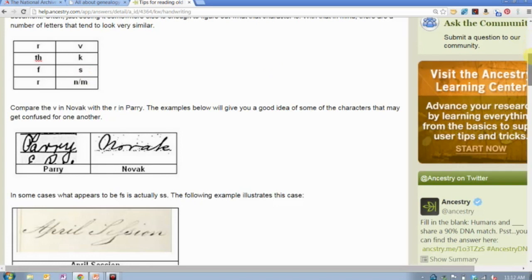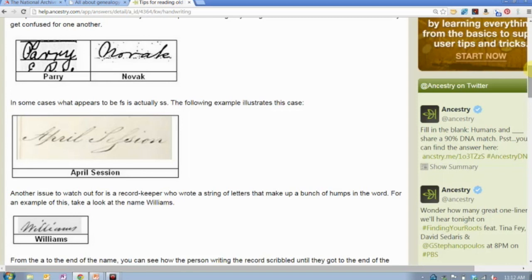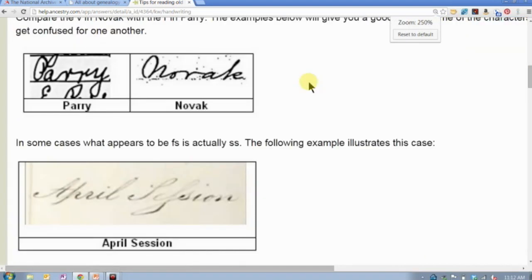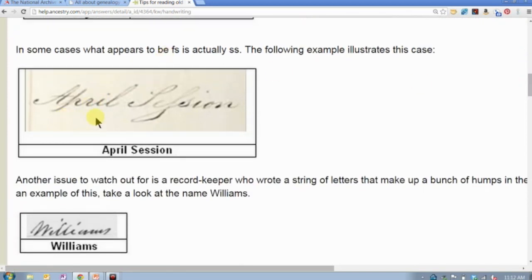Pay attention to that. Another combination of letters that often gets confused by people, especially people brand new to family history, is the double S. Here is the phrase, and let me make it just a little bigger so you can maybe see it. Here is the phrase April session, S-E-S-S-I-O-N.